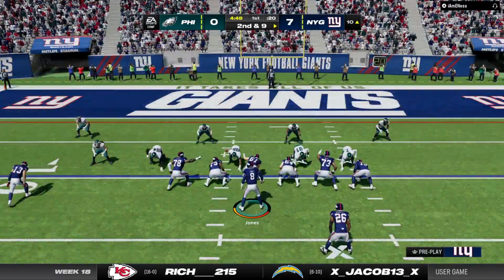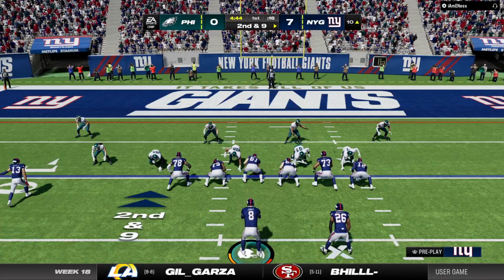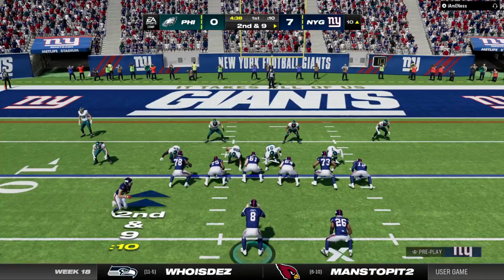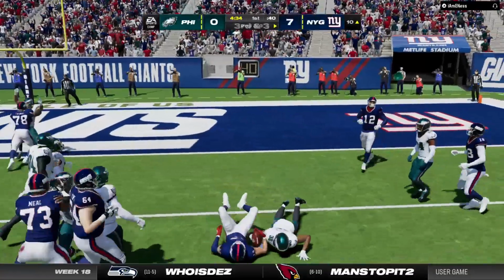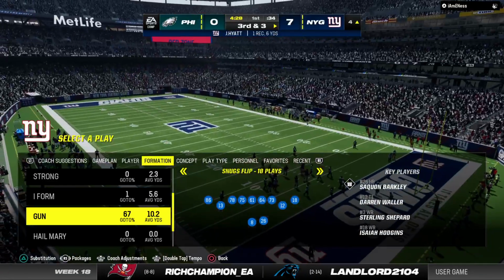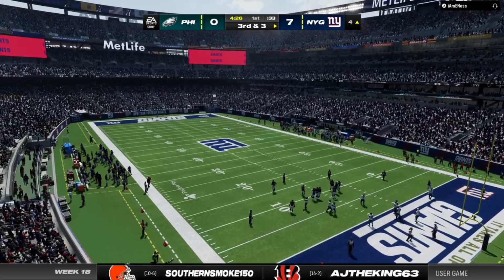Okay, now 2nd and 9 from the 10. Read it. In right now, boys. In motion right, that's Hyatt. Now Jones just going to bat this forward on the jet sweep. And a lot of times these plays, they either go for nothing or they go for big yardage. And here, they got to the outside, turned it upfield, and ended up getting a nice little gain out of it.